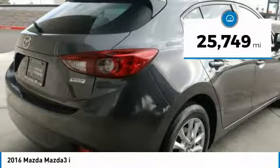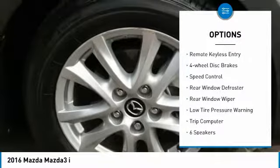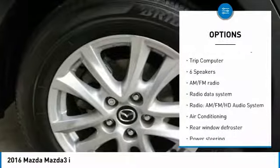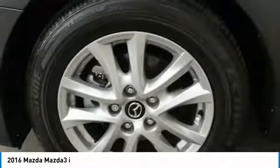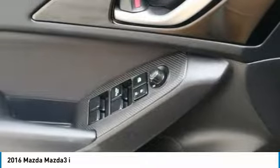Here are some of this vehicle's great options: electronic stability control, brake assist, traction control, remote keyless entry, four-wheel disc brakes, speed control, rear window defroster, rear window wiper, low tire pressure warning, trip computer. This isn't just a vehicle, it's an experience. So stop in for a test drive today.